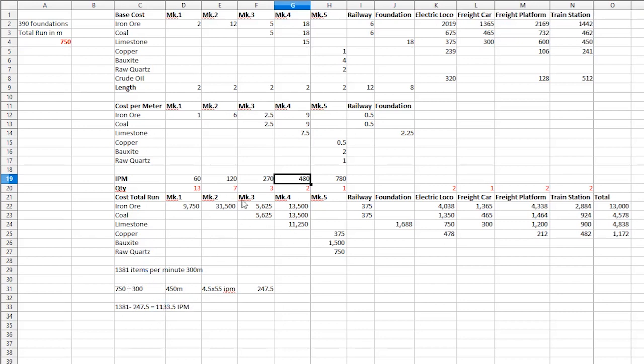So let's do the same and compare it versus the Mark III, which obviously uses a lot less items. So we're going to have to add a lot more to the train distance, which in turn is obviously going to reduce our throughput. So again, let's change this to 1,500. 11,000, okay, so not quite. Let's go to 1,800. Okay, this is close enough.